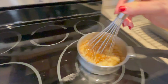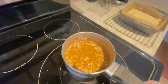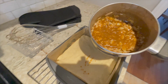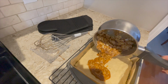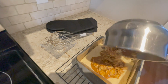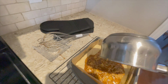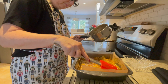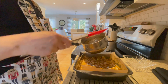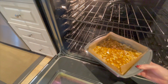Now after it's boiled for 3 minutes, you remove it from the heat, add in your almonds, and just stir them all in so they're all incorporated. Then you're going to pour it over your cookie crust base and just make sure to cover all that base up, and then you're going to pop it back in the oven for another 10 to 13 minutes. Depending on how hot your oven gets, I find 12 minutes is my sweet spot for my oven, but try 10 to 13 minutes and you'll be just fine.